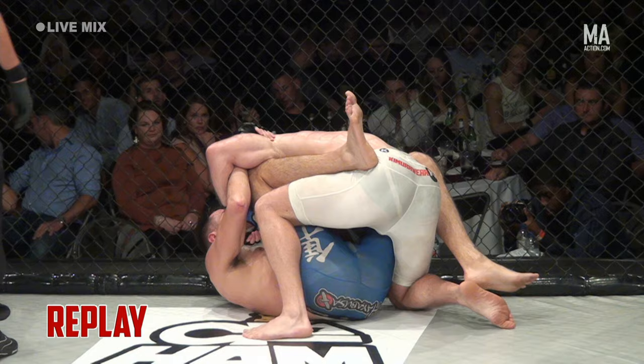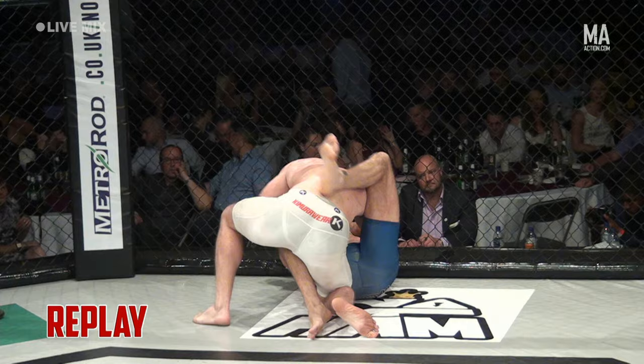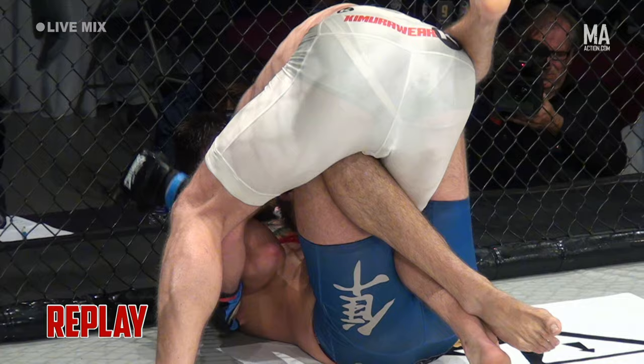Fernandez working that triangle, but Lapsley's grappling prowess is just through the roof. He's able to nullify that. Start to pass. Evident of this, like you said, Rob, this whole fight, the consensus of just Lapsley able to impose his grappling will on Fernandez.